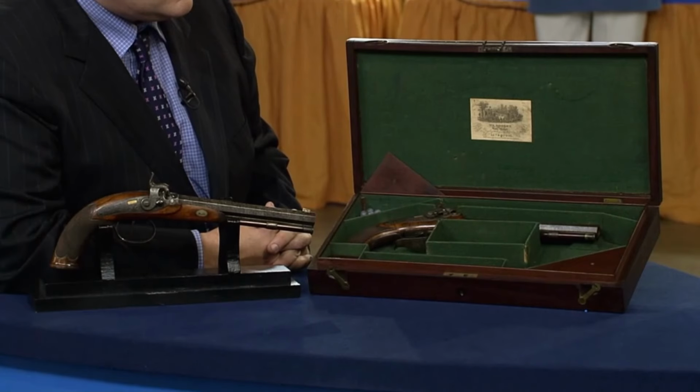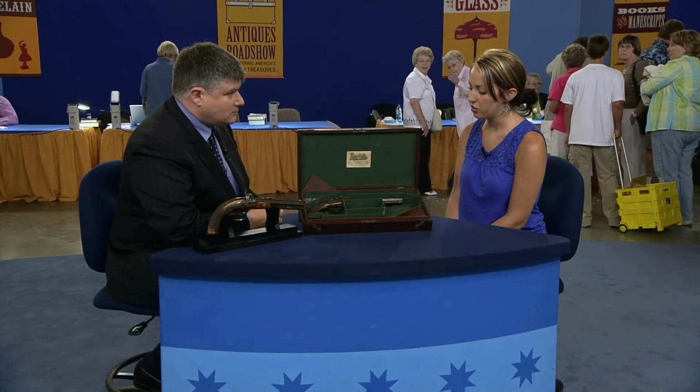A pair of pistols was presented by the guest, which belonged to her grandfather. Initially, the pistols were assumed to be English dueling pistols.